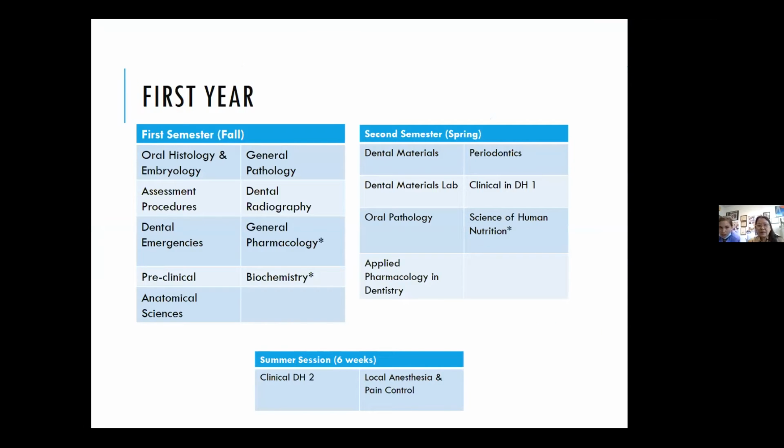So this is what the first year will look like. You take the classes that we have listed there. Radiology was really fun. You get to take radiographs. We have little mannequins with actual teeth in their mouths that the clinic provides, and it takes great photos. Second semester, you have a little lighter load, but still intense. Then in the summer session, you take 2 classes, and that's 6 weeks. It's a lot of material, but it's condensed. But our teachers are awesome, so we're good.